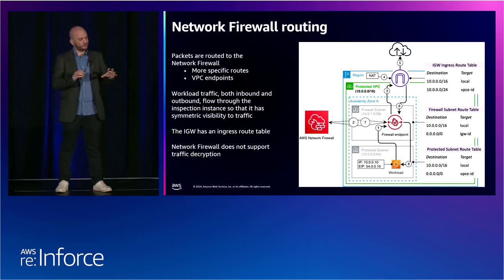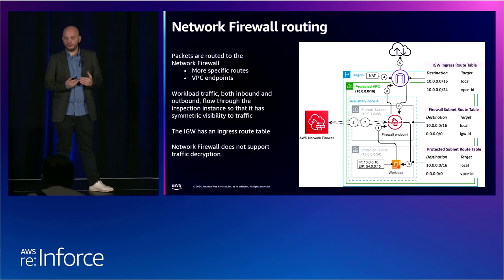So I will have one subnet for my network firewall endpoint. My workload is protected in a private subnet, and I now want to send traffic to the internet. So now, me, as an EC2 instance, I want to send traffic to the internet. My gateway will be that VPC endpoint. So I send the traffic.